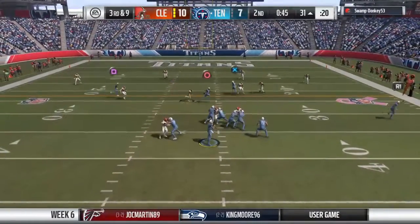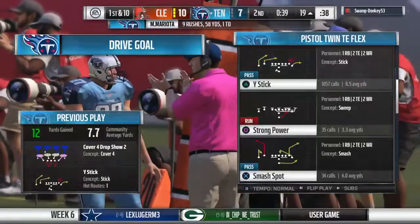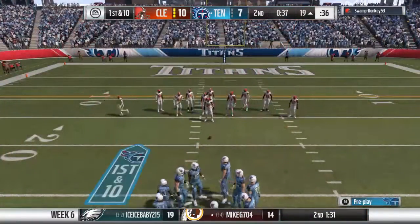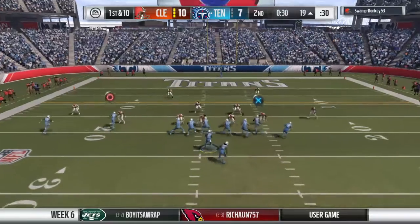On 3rd down, Mariota forced out to his left. And he'll slide down to avoid the tackle. They pick up 12 on the play there, and they move the chains. We just saw a nice example of why teams often bring in baseball guys to teach quarterbacks how to slide in key situations. You want to protect your franchise guy.